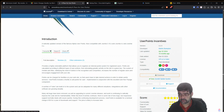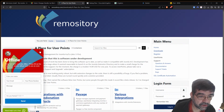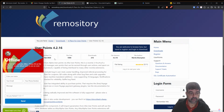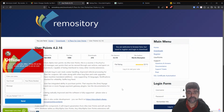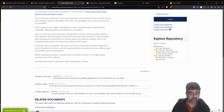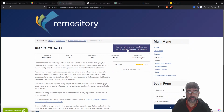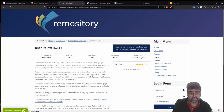It's a paid download. And there's his picture. User points. And okay, I want to see how much the cost is. I don't see the cost here. Need to register and log in to download. Maybe it's free? It'd be interesting for a community site if they give user points for people that are on there.